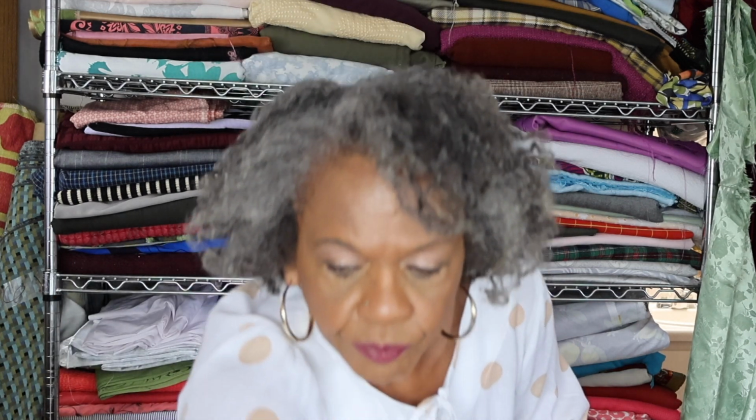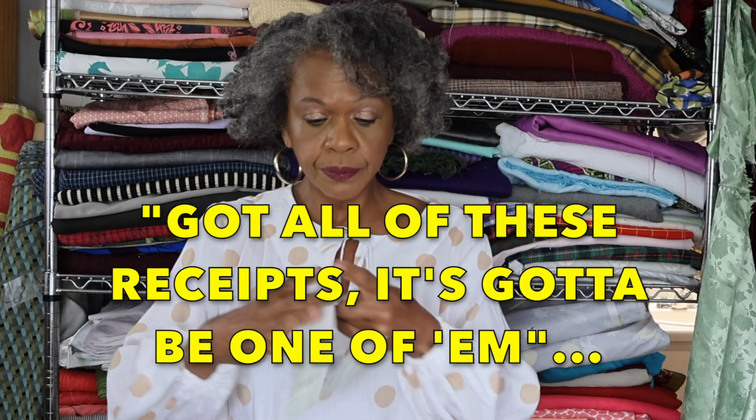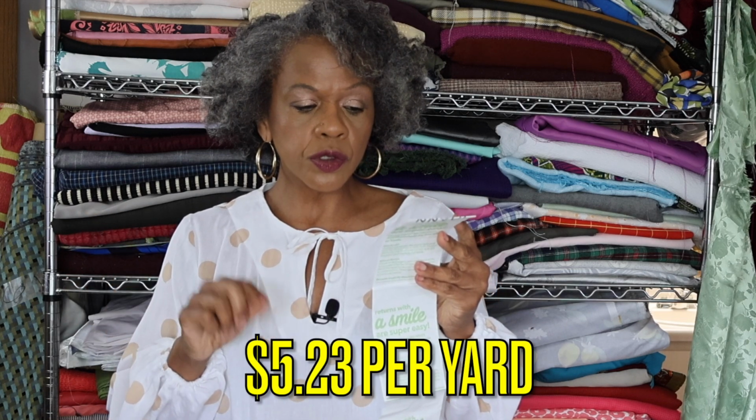The fabric is, let me find this receipt. I got the fabric at Joann Fabrics. Now, Joann Fabrics at that time, it was an additional 25% off of clearance. So this is a lightweight, like linen type fabric, super, super lightweight. I just love it. And it was $6.97 a yard, I think. Got all these receipts. It's got to be one of them. Okay, yes. It's a toasted almond, white large polka dot. It was $6.97. I don't know what the original price was. And I got an additional 25% off of it.